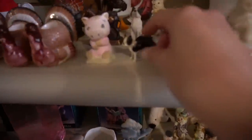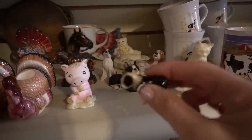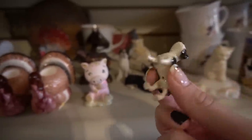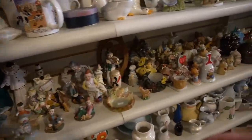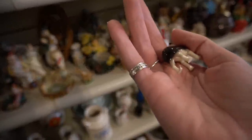Oh, hello. This is the Hagen Reneker little Boston Terrier. This could actually be pretty good. I'm gonna grab this. He looks like he has no repairs or anything.